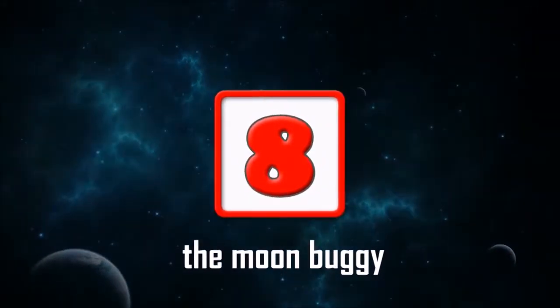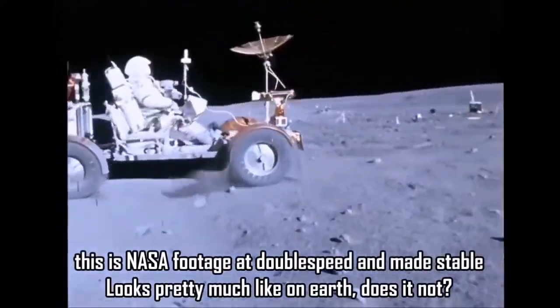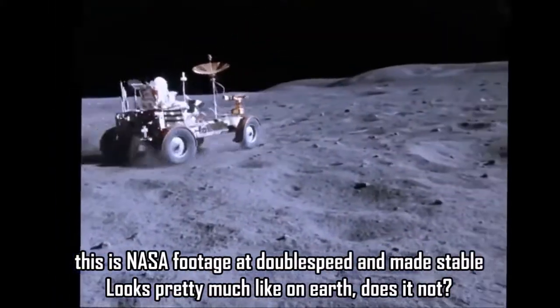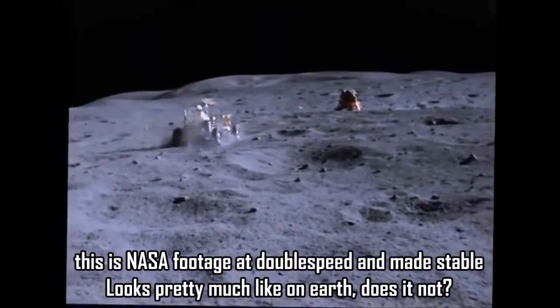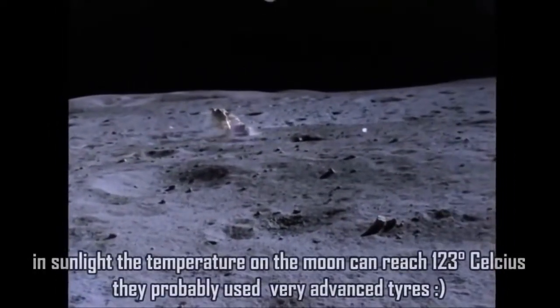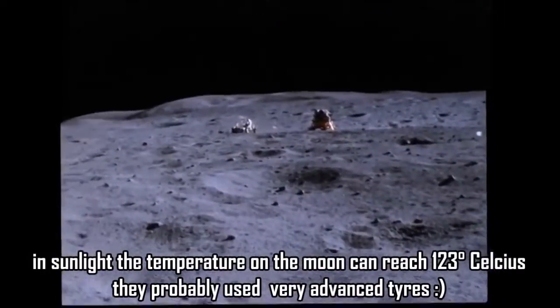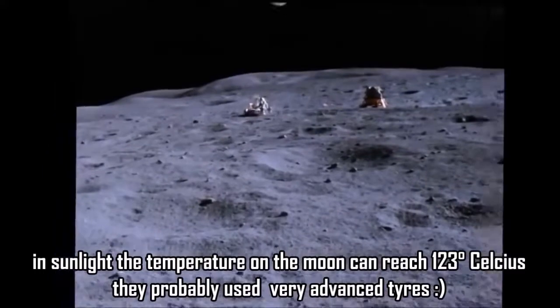The moon buggy. This is NASA footage at double speed and made stable. Looks pretty much like on Earth, does it not? In sunlight, the temperature on the moon can reach up to 123 degrees Celsius. They probably used very advanced tires.